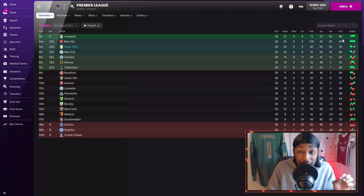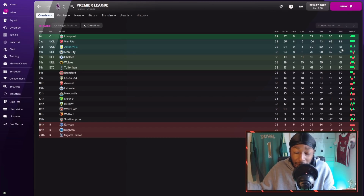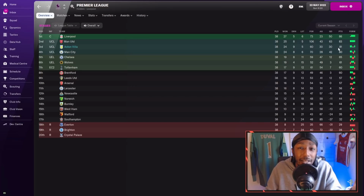Points, Liverpool finished the league on 86 points, we finished the league on 81. We were actually involved in the mini title race, but that only lasted for about a few weeks. In January we were 6th, we strung a few good results, we got to the top, and then it was kind of a title race, but we kind of knew we wasn't really going to win the league because the other teams also had some games in hand.